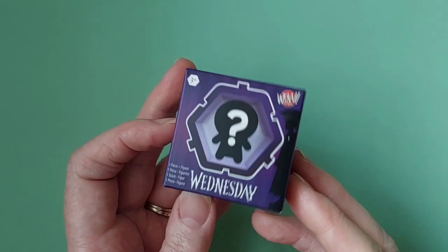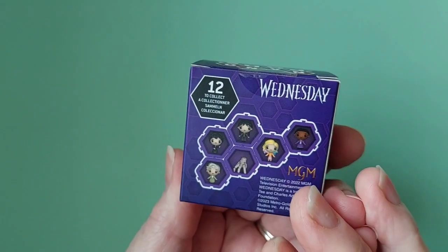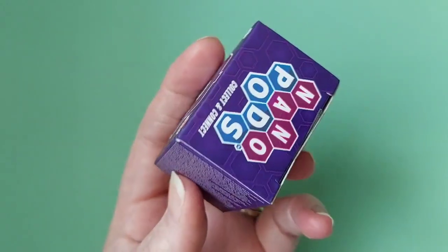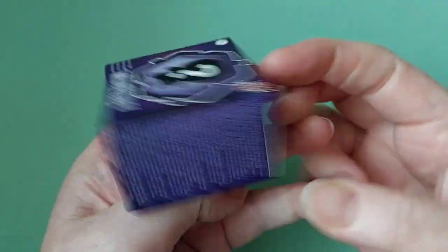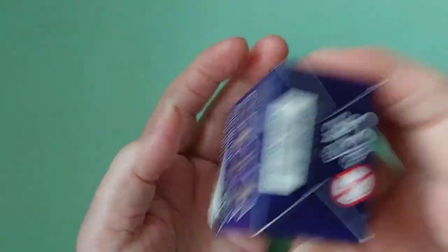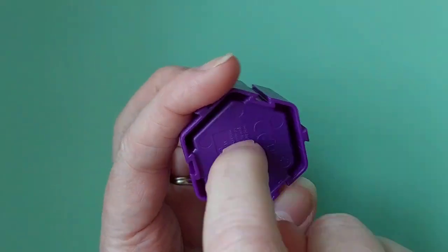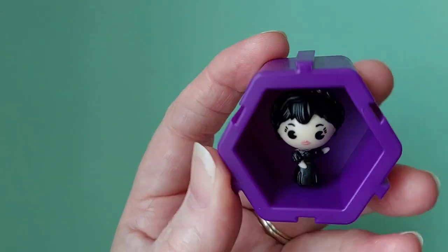So the first one that I picked up is Wednesday, and it looks like one of those little pods where the little figurine is in there. I think 12 to collect, so let's have a look and see what this is about. It's always really fun doing the challenges because there's so much you can pick up. I just don't know whether I'm gonna stick to the amount or not, but it's fun. So here we go. I've seen these in like Spider-Man casings. You can get those.